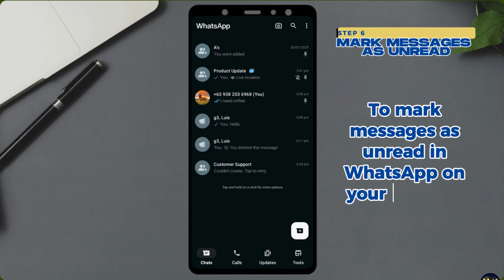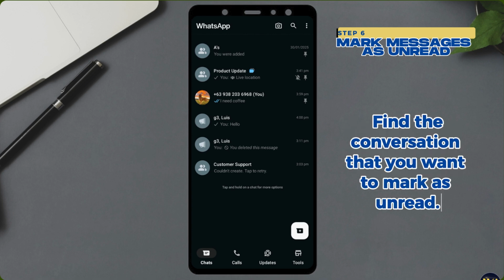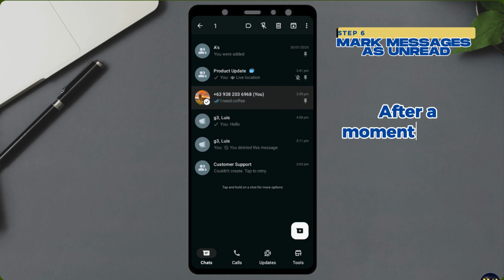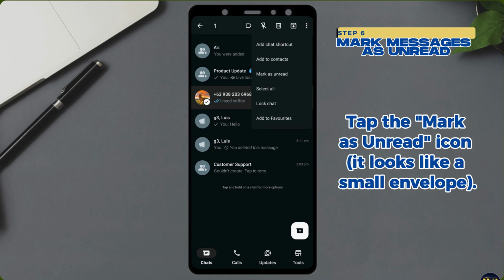To mark messages as unread in WhatsApp on your Android phone, first open the app and go to the chat list. Find the conversation that you want to mark as unread, then simply long press on the chat you want to mark. After a moment, you'll see a menu appear at the top of the screen. Tap the Mark as Unread icon. It looks like a small envelope.